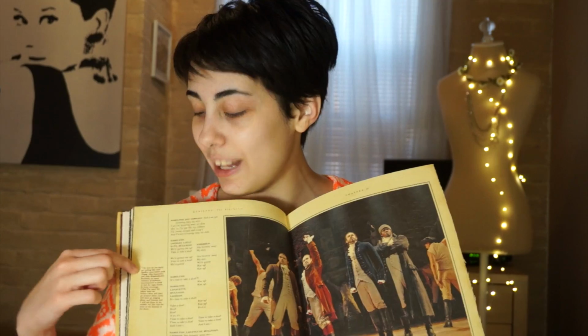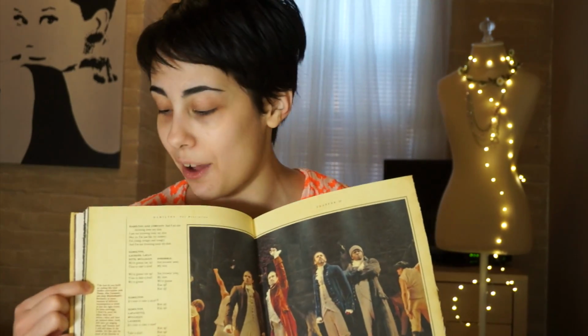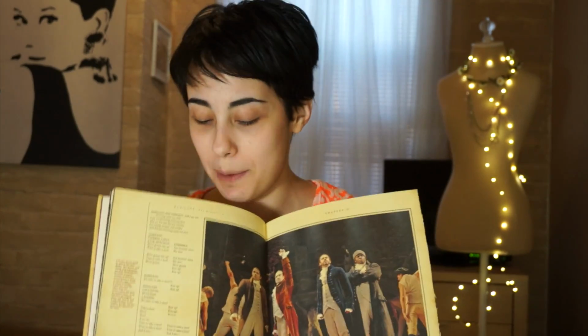There are incredible photos. And in the section with the lyrics, there are little numbers next to parts of the song, and you go to the side and there's a little annotation written by Lin himself, and it tells you little tidbits of information about where he came up with it or what it's derived from or just anything. Something that really stuck with me from this is one of the annotations from Lin.